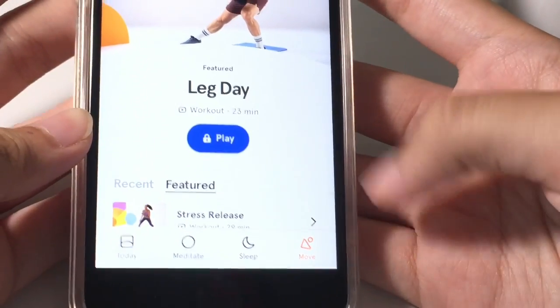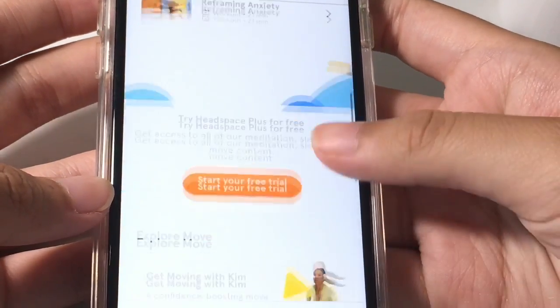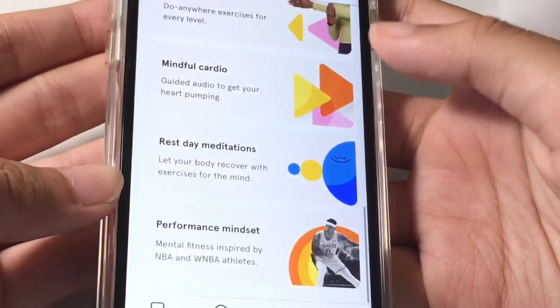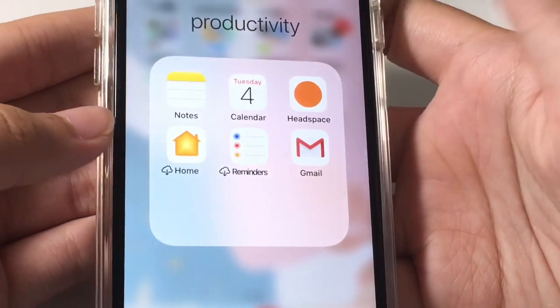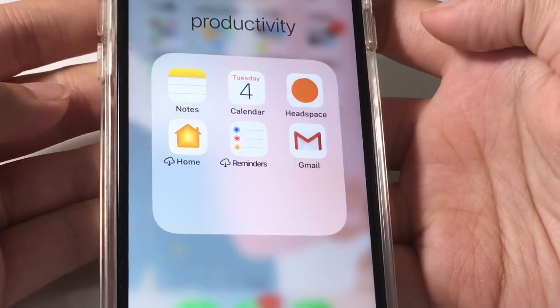The last one is move. Here they have a bunch of different workouts about stretching, stress release, stuff like that. I've never tried it before, but I think it's really nice that they include that. The other 5 apps I have in this folder are Notes, Home, Reminders, and Gmail.